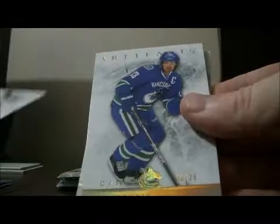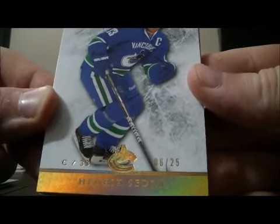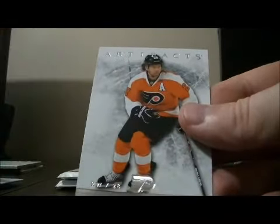Pack three. Base. We have a short print base card, gold, for the Canucks of Henrik Sedin, number 6/25. Decoy, base, and base.